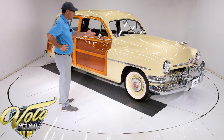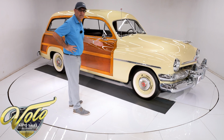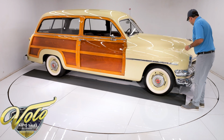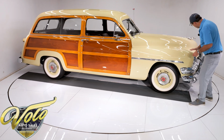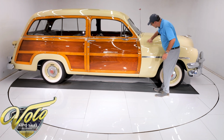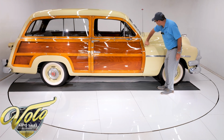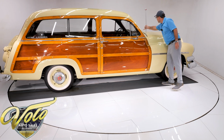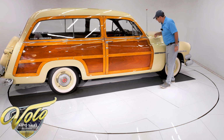It's repainted its original color. I think it's Tacoma Cream. Not 100% sure on the name, but I'll double check that. Very smooth, glossy. It's not cracked. It's not chipped or scratched. Well, there's a chip on the inside edge of the hood and one that's touched up right here and up in the middle. So along the edges, there's a few touch-ups.